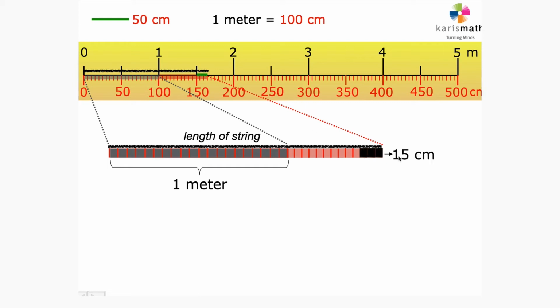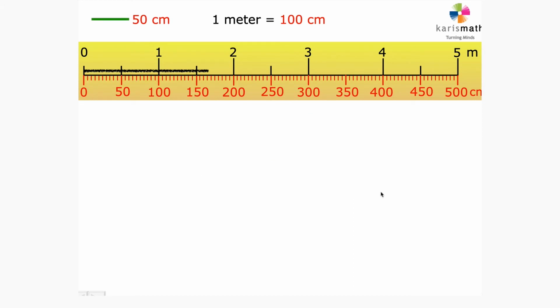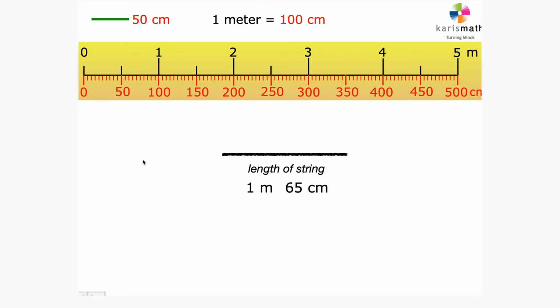3 of those here is 3 of these here. That's 15 centimeters. And this is easy to do because this is 50. So 50 and 15, that makes 65. And so you have this piece of string, 1 meter, 65 centimeters long. Make sure you know how to measure really well so that you're ready for your challenge.